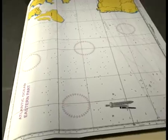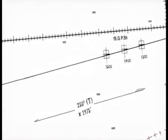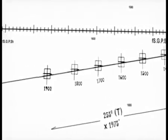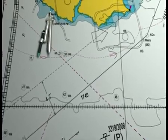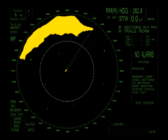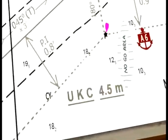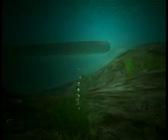Celestial fixes not being used for ocean passages. Reliance of deep-sea positions only on DGPS. Position fixing by DGPS when there was alternative reliable option of fixing vessel's position by radar or visual landmarks. UKC was not marked when vessel transiting close to shallow waters or no-go areas.